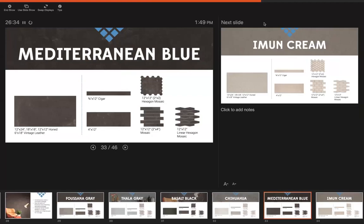Mediterranean blue is very interesting with this product especially, whereas we tell customers that, oh yeah, absolutely, the blue Lagos coordinates with us quite well, as it does, but the customers are really looking for something that matches it closer. So to have a few designs that match our Mediterranean blue is important.